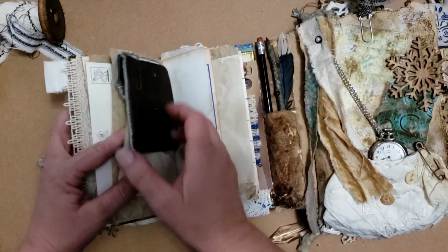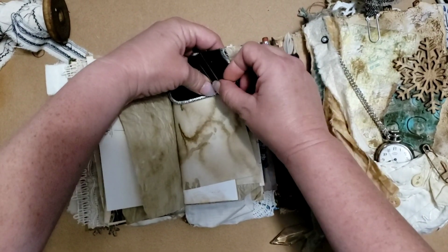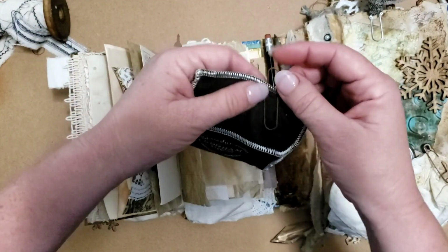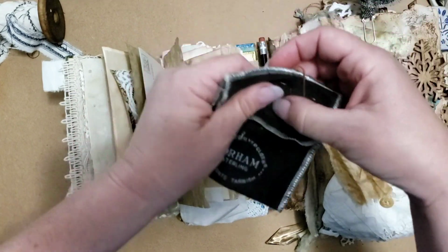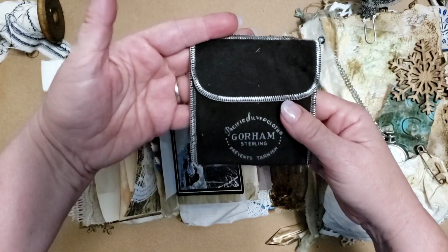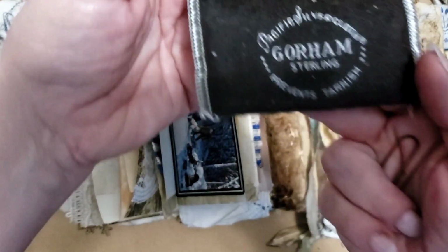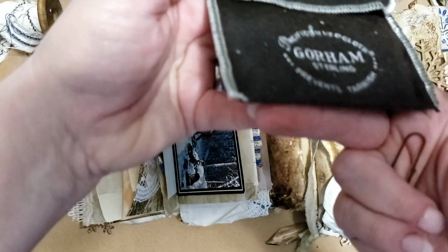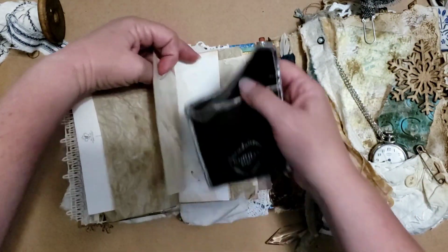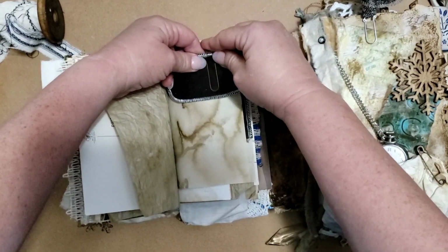Now, clipped onto this page is the little storage pouch. Oh, that paper clip is tight. Let's see if I can just slide the whole thing off. There we go. So here's the little pouch that the snowflake goes in. It does say the name of the company, which I probably was not pronouncing correctly. I just flapped it over this page and used this very tight, rusty paper clip to hold it on.